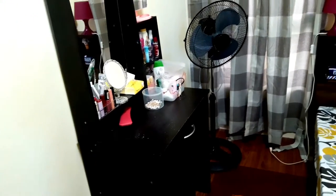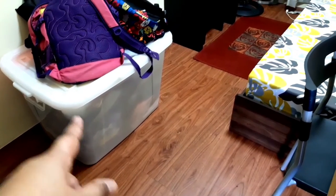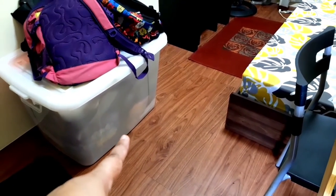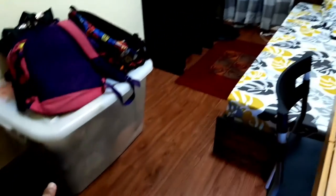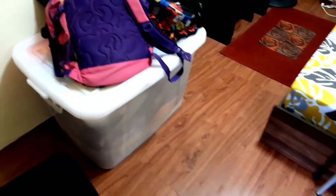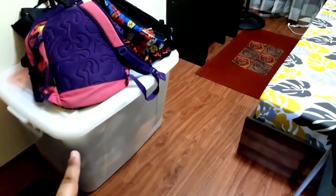Then, she has her own electric fan. Yan, yung mga bag niya, school bag niya. Dito ko muna nilagay yung mga curtain namin na hindi nagagamit. Or if I want to change curtains, I just get one in here. Kasi nga, wala pa kaming masyadong storage, guys. So, for the meantime, dyan muna namin nilagay.